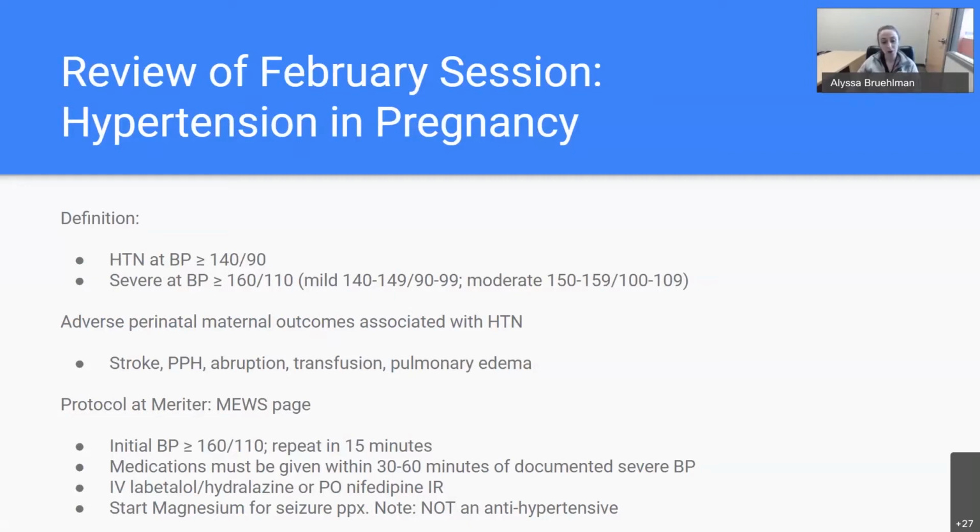And then the protocol that Lashika started to review in February was surrounding a Muse page for severe range blood pressures, in which someone will be paged if there's an initial blood pressure that is greater than or equal to 160 over 110, either systolic or diastolic, with the plan to repeat a blood pressure in 15 minutes while optimizing scenarios for optimal blood pressure management, including the cuff size, et cetera. The goal of the Muse page is to notify a provider and make sure that medications are ordered, if appropriate, within 30 to 60 minutes of that initial documented severe range blood pressure.